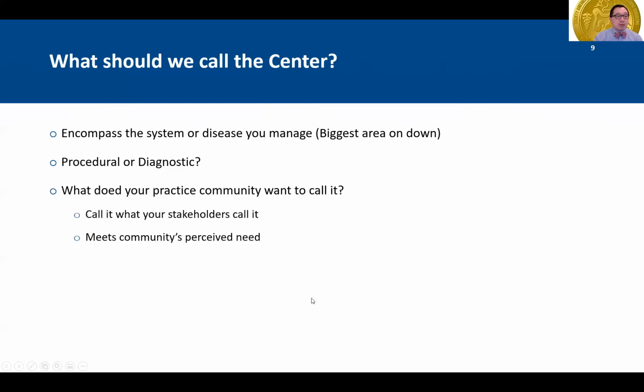What does your practice community want to call it? All right, that's very important. At the end, what do your stakeholders call it? Your stakeholders include the referring doctors, and they have to understand it. And patients. My biggest problem is when you call it foregut, it takes a little bit of re-education. A lot of it's embryology, right? The patients will say, "What's a foregut? I don't understand that." And that takes some education.